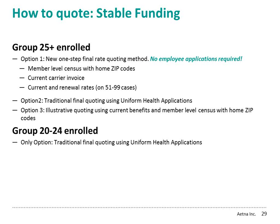For groups of 20 to 24 enrolled, we cannot do the member level census quoting. We would have to do the traditional health application. So like I said, more to come on that. We hope to have another presentation where we can get into much more detail, but just so you're aware, those are another option that you can provide to your clients. And send it into your KHI representative.